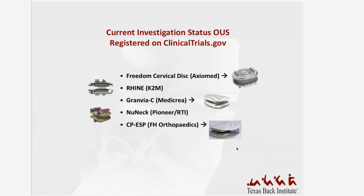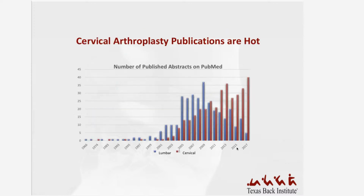Currently, these are available outside the U.S. There's a couple viscoelastic discs. One is the Freedom disc, and the other is the Rhine. But if you look at the number of publications, and I don't know if it shows up real well, in the red outline bars we see in 2017, there are a huge number of publications now on cervical arthroplasty.